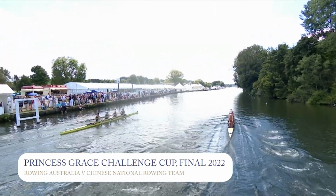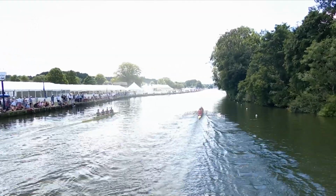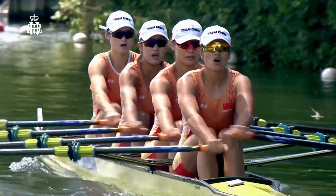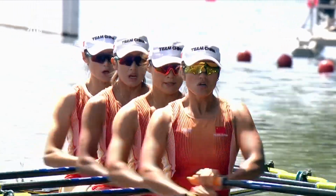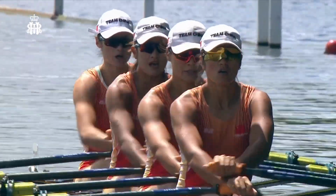Australia and China, away they go. Yeah, we heard the distinctive yell of the Chinese crew, similar to how they work in their eights as well. They actually shout out the first few strokes. It seems to help them keep in time, and you can see there, look at that crew, how neat they are going off the start, how synchronized they are together, even at that high rate.